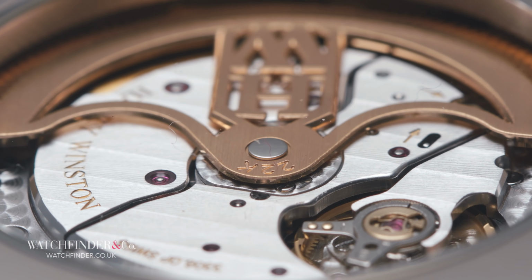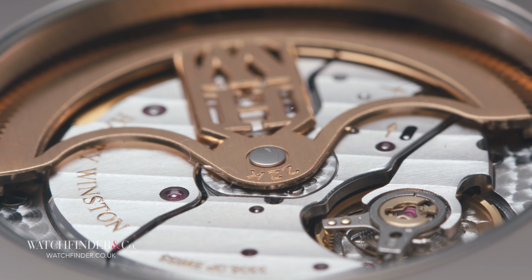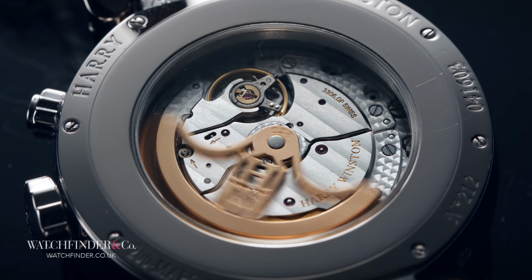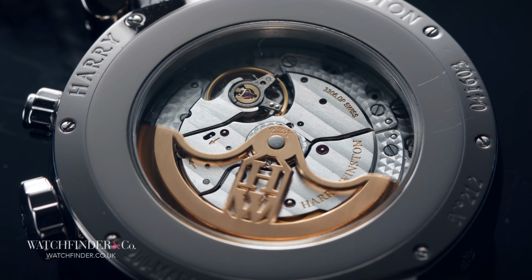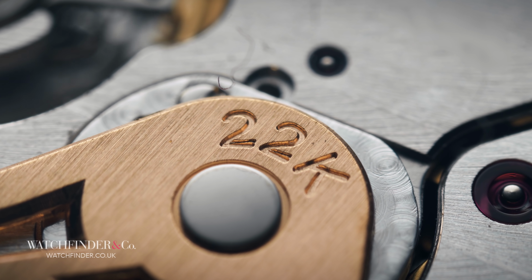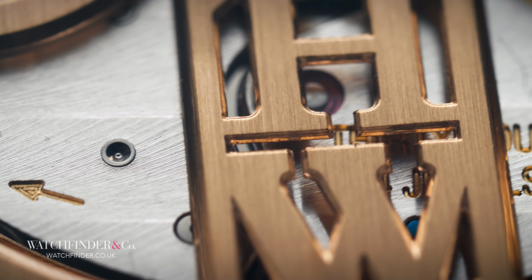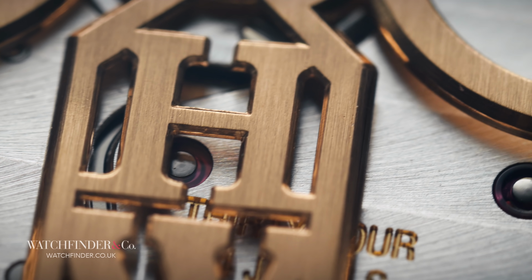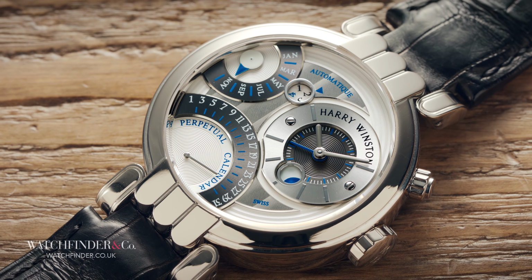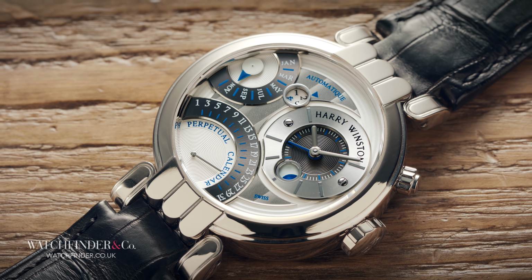From the back, the Girard-Perregaux GP3000 series base is visible, a high-quality and stable foundation seen in the likes of the Vacheron Constantin Overseas, complete with a solid 22-karat gold rotor. It may look fairly ordinary if well executed, but it's what happens between it and the dial that really makes the Premier Perpetual Calendar sing.